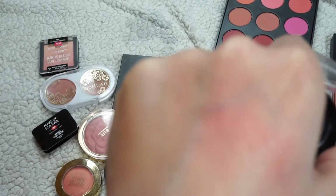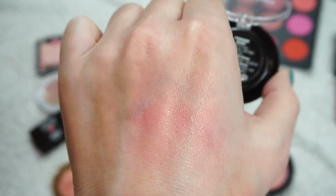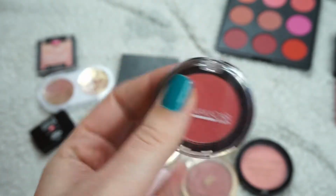So I can't really imagine that being on the cheeks, being so shifty and so strong. Focus. So I don't know what to do. I kind of want to put this on the chopping block, but at the same time, I have so many blushes in my collection that having a little one like this really doesn't do me any good.